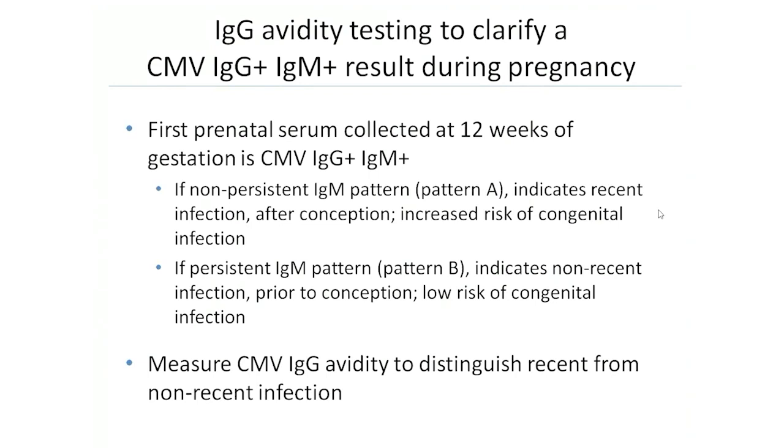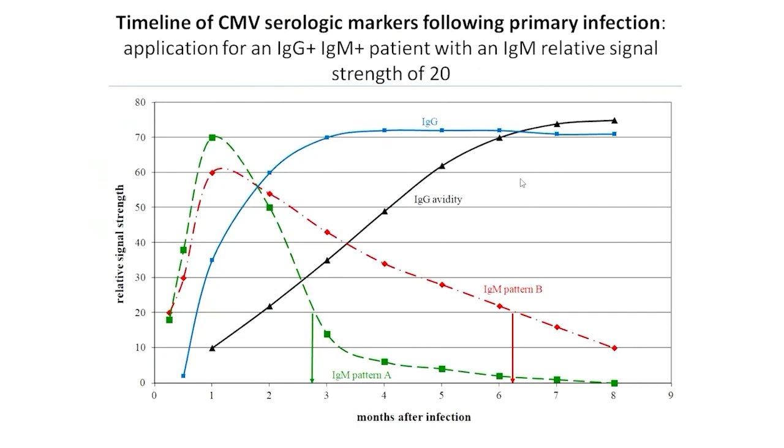So how do we distinguish between these? We measure IgG avidity. And this is a slide that sort of puts that all together. This slide shows the timeline for this theoretical patient where we're looking at all the serologic markers following primary infection. Again, so this patient is G positive, M positive, and has an IgM relative signal of 20, where the reference range is less than 5. So when we go to our graph, if we look at the green line, which is representative of IgM pattern A, in other words, not long persistence, the 20 correlates with a time post-infection of around 2.5, 2 3/4 months.